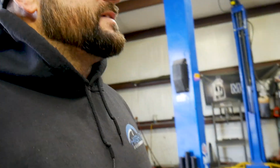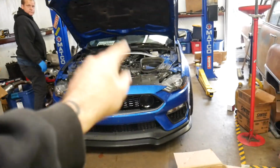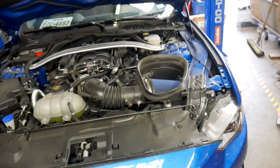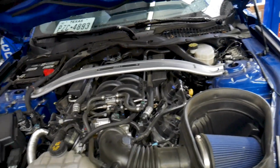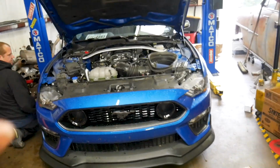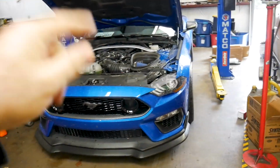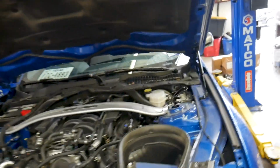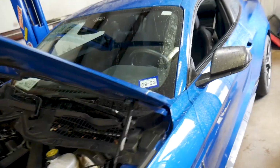I digress. So we've got this 2022 Mach 1 Mustang. Sweet little ride. I forget the name of this blue. Post down in the comment section the name of this blue, if you remember. Not too long ago we did the fighter jet gray with the orange accent Mach 1. We did a set of long tubes on. So this one's pretty sick.